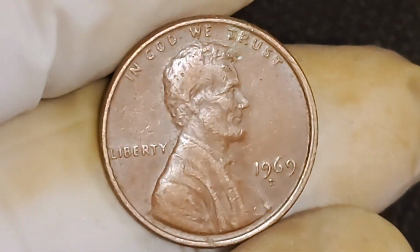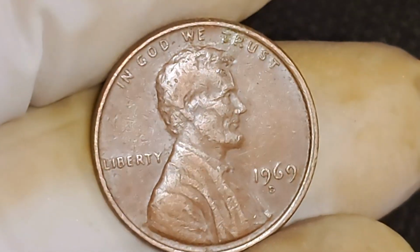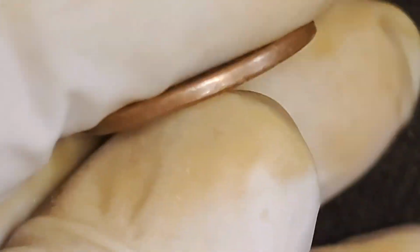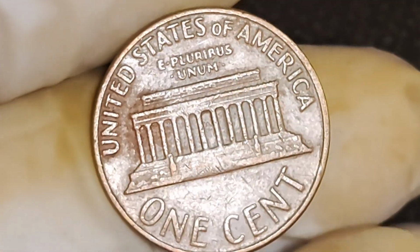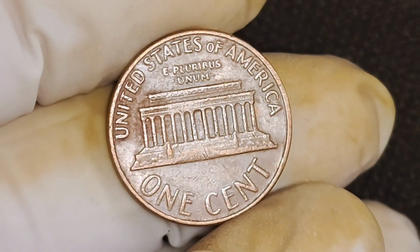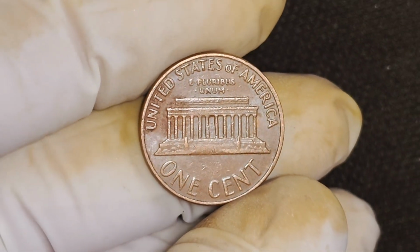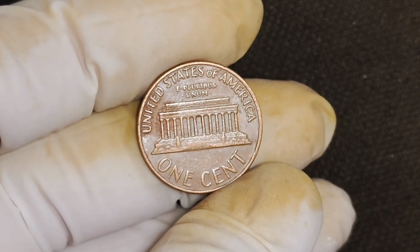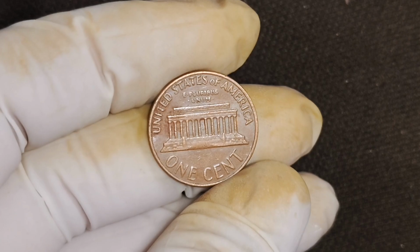Now, don't get too excited just yet, you won't find this kind of error on every 1969 penny. In fact, it's estimated that only a handful of these double die error pennies exist in perfect condition, and finding one is like finding a needle in a haystack. But when you do, oh boy, the payoff is huge. We're talking about up to $1.4 million, my friends.